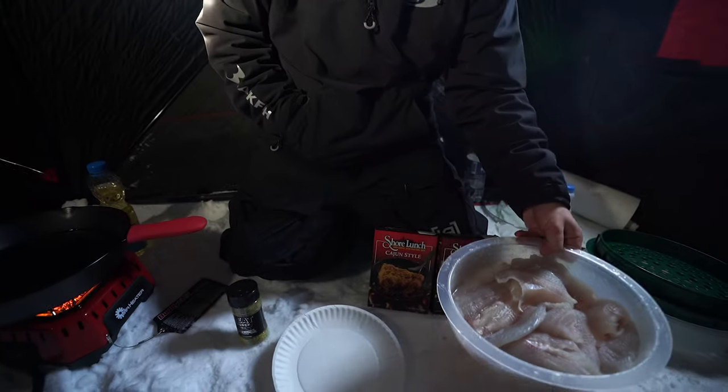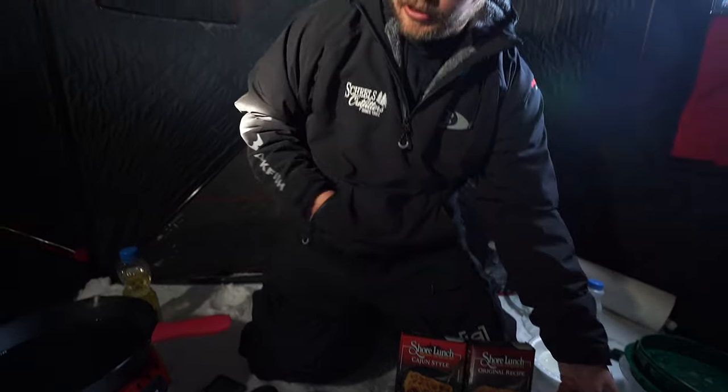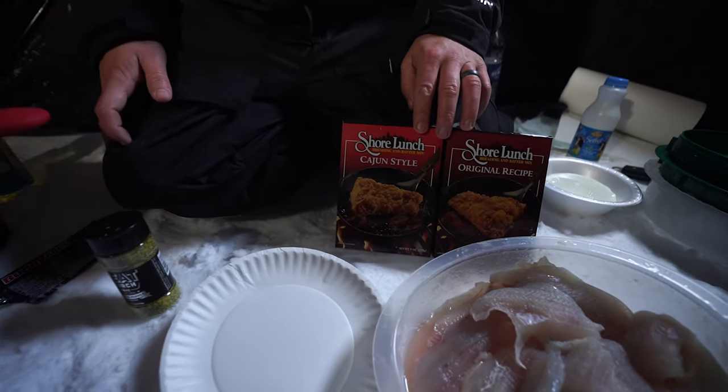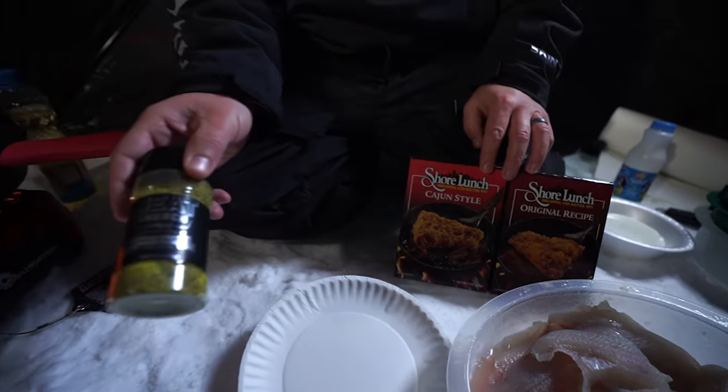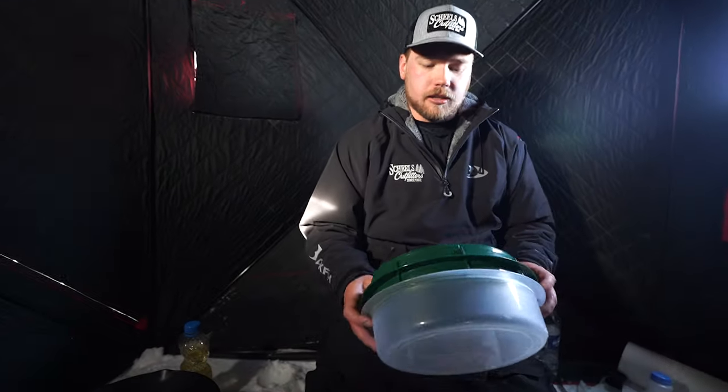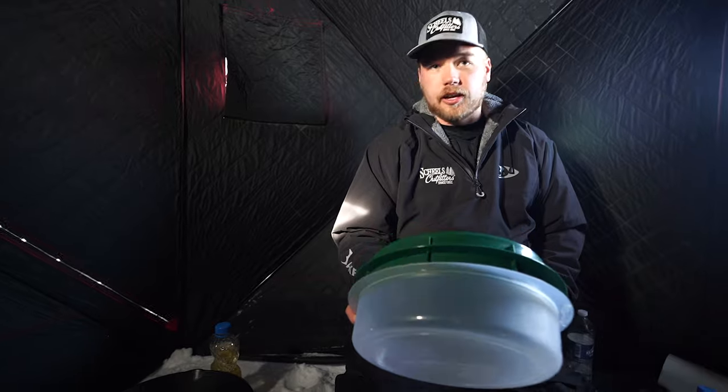So Mike just got done filleting up the fish. We just got them all clean. What we're gonna do is we got the oil heating up on a cast iron pan. We're going to dip them in some milk. And then we have Shore Lunch, Cajun and Original, get a little spice in there. And some Meat Church lemon and pepper seasoning. So we're gonna shake it up in the LEM shaker and get them frying.